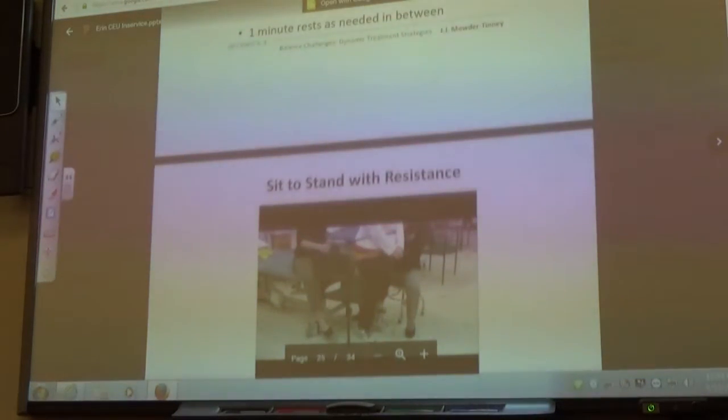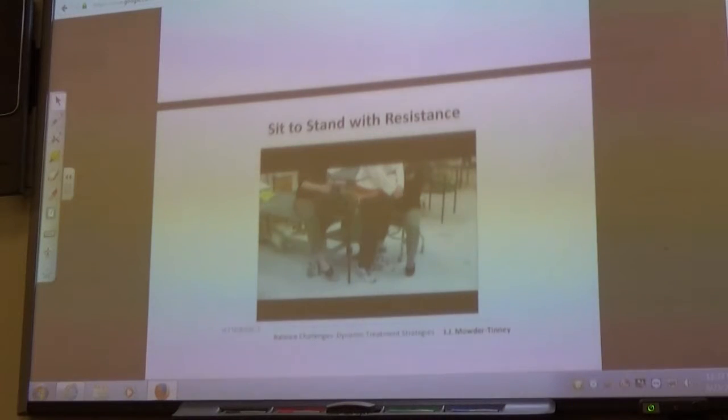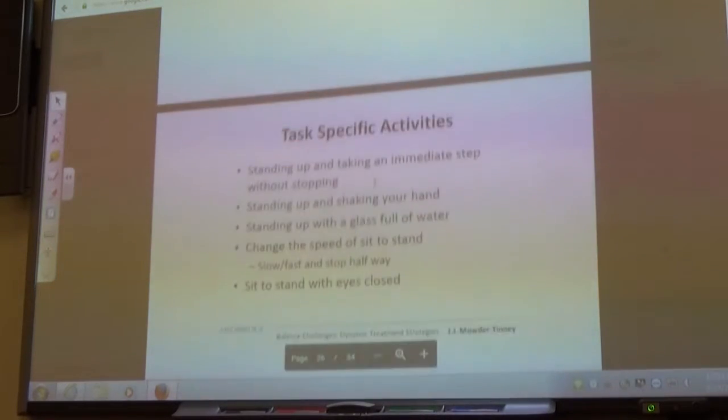And then she did sit to stands with resistance, so the TheraBand's around the trunk of the patient, and you're standing behind them. So when they go to stand up, they have to push against the resistance. So I thought that was a good exercise.